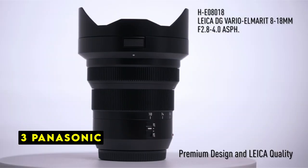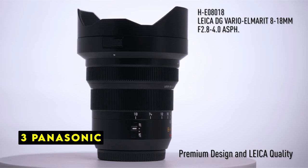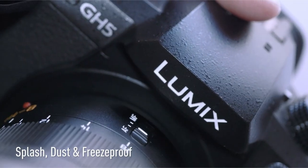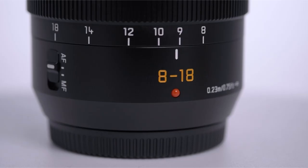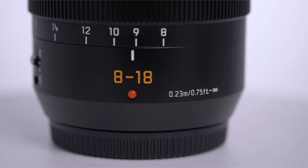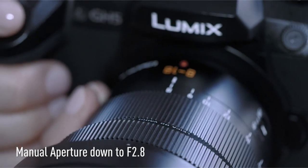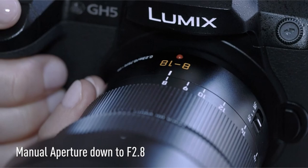At number 3 is Panasonic. The Panasonic Leica DG Vario Elmerich camera lens is a high-performance optical marvel designed to meet the demanding standards of professional photographers and videographers. Equipped with Panasonic's nano surface coating, this lens effectively reduces ghosting and flaring, ensuring crystal-clear images even in challenging lighting conditions.